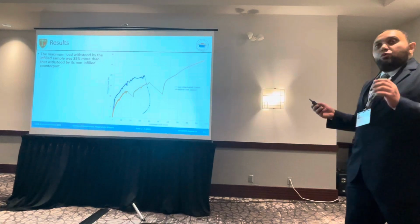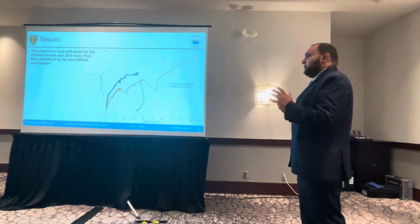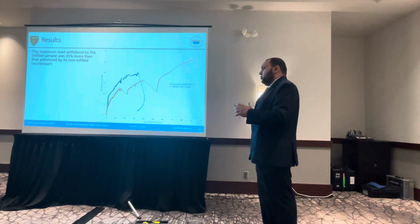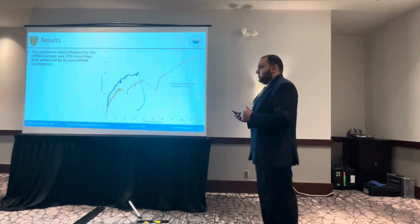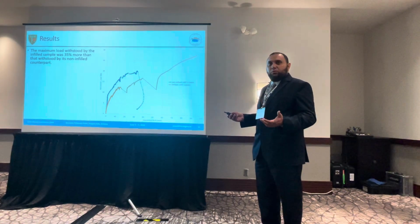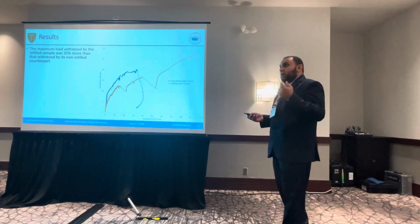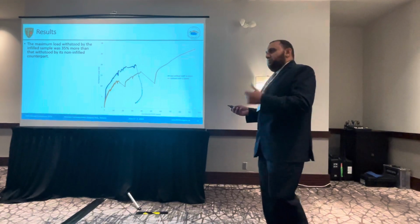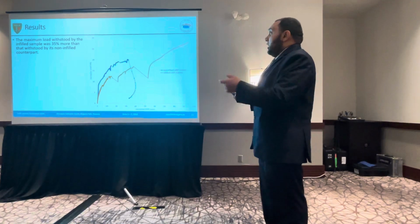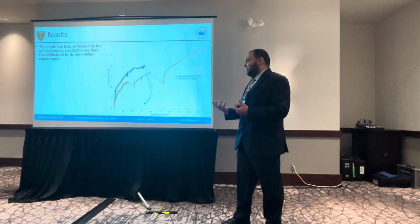Wow, that was a real surprise, but a good surprise for us: the infill sample was carrying a load significantly higher than the non-infill one. The soil, what is soil? Soil is nothing. But no, it's something of value. It turned out to be of very high value. The infill sample carried a load 35% more than that withstood by the non-infill, in addition to having a larger plastic deformation, so it's more ductile.